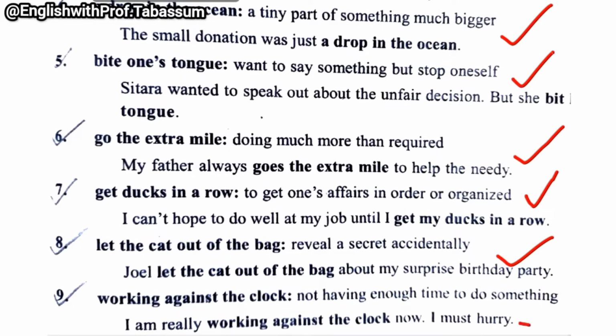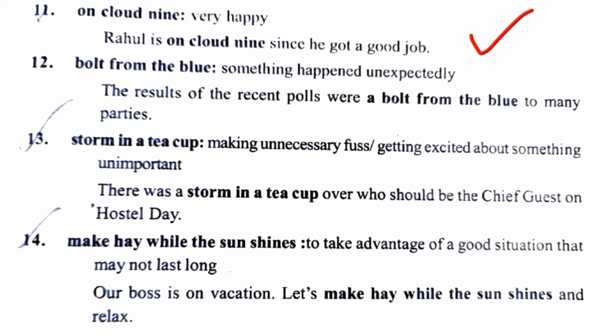The ninth one, working against the clock means not having enough time to do something. For example, I'm really working against the clock now. I must hurry. Means I'm running out of time. I don't have much time. So I'll say, I am really working against the clock now. I must hurry.